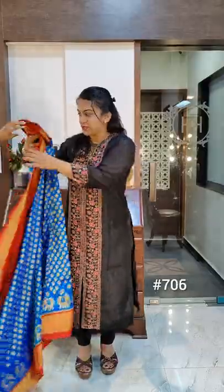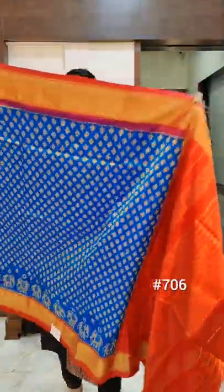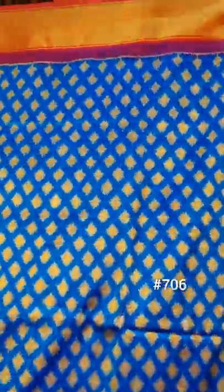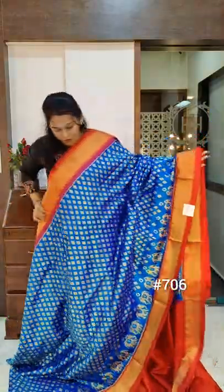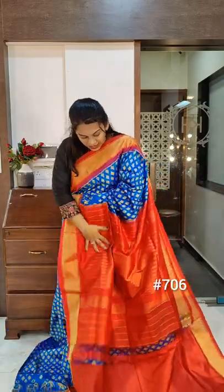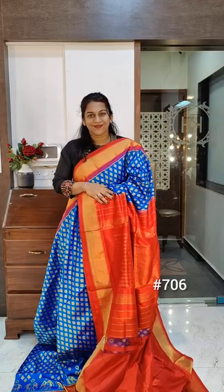Let's move to the next one. The last saree of this video. The last one is a stunning blue. Just look at this beautiful ikkat design. It has a nice red border, with beautiful elephant motifs in ikkat towards the lower border, a very pretty one, and it has this lovely zari pallu. If you like it, please take a screenshot and send it to me on WhatsApp.